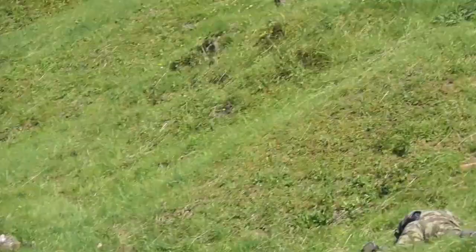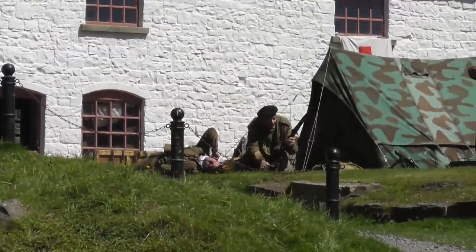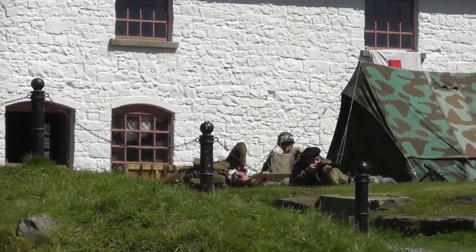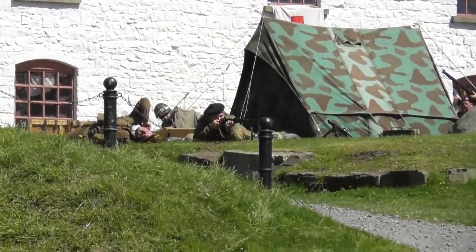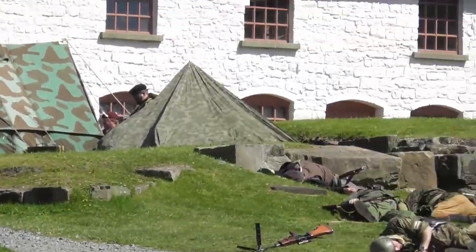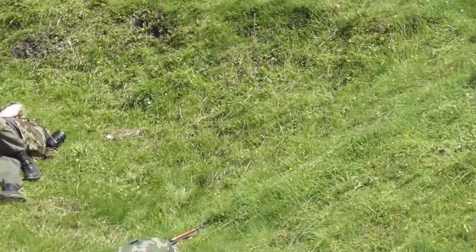And the soldiers are now going to be concentrating on what's happening down here to our right. Little pocket of resistance they're going to have to mop up before making their final charge on the foundry buildings. What a shot.